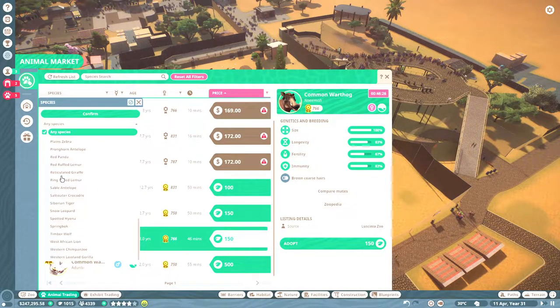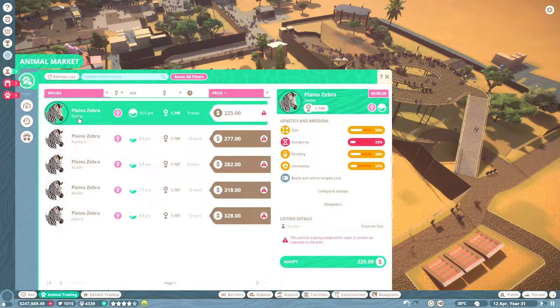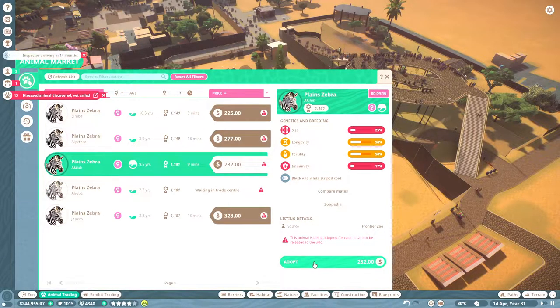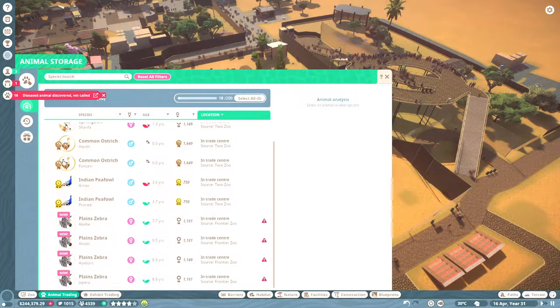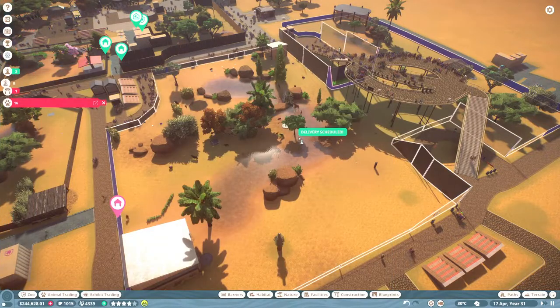Zebra. Where's a zebra? There it is. Oh, we got some females. Quick, buy them all. I'm going to buy as many females as I can. Then hopefully we'll be able to find a male. But we'll see. Okay, that'll probably do. That's a lot of zebras. 1, 2, 3, 4. Send to zoo. At least we have zebras now.